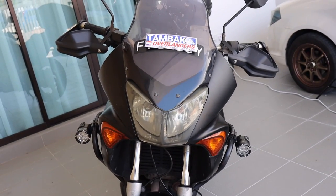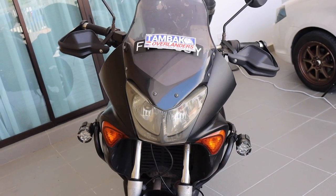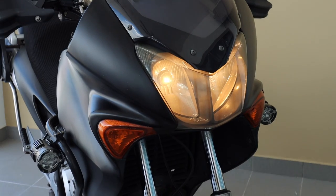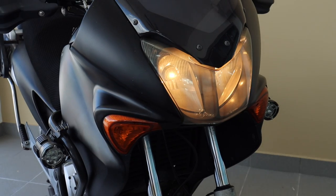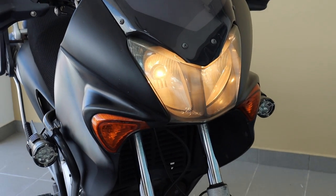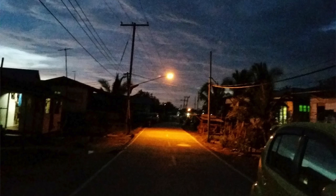The most important upgrade will be the lights. The Varadero uses some OS halogen bulb lights. You don't even know it's on at night. So you cannot see in front. It was my first trip to Malacca, thanks to my friend who rides a Harley. He has an array of lights, so he was my headlight throughout the entire trip. That got me thinking, what happens if I'm stuck on B-roads at night?